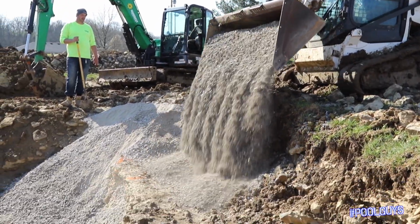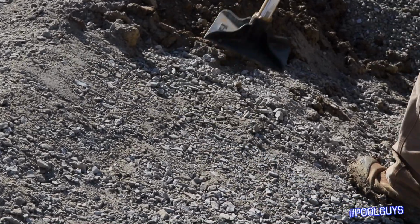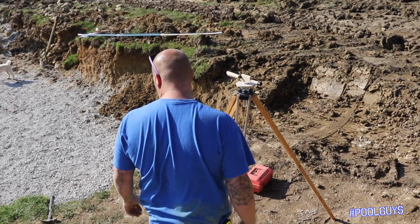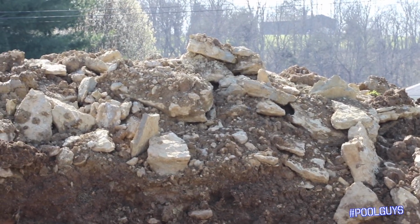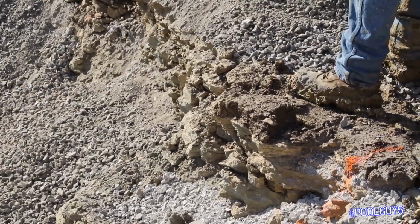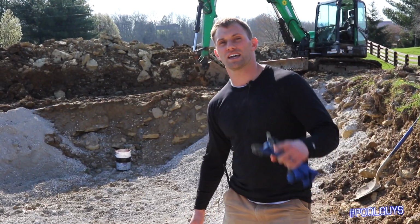But first, we've got to get the walls up, get this pool shaped, and get our concrete footer and get everything going. With all the monkey business going on around, with the crazy rock around us and everything, we're trying to do the best we can to get this pool installed for this customer so they can start swimming this 2018 pool season. So stay tuned, guys.